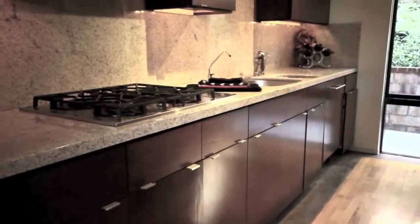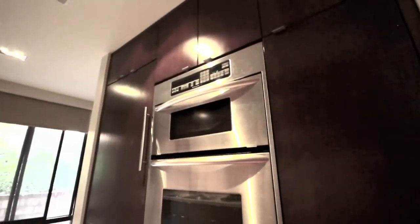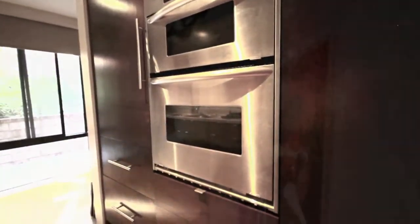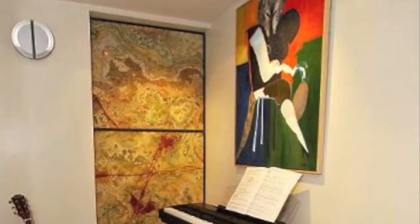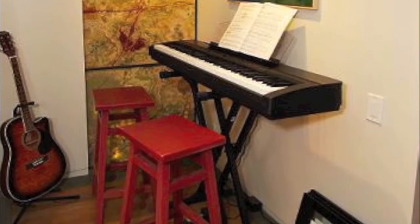The sleek, contemporary designer kitchen includes rich hardwood cabinetry, granite countertops and backsplash, top-of-the-line appliances and built-ins. It also includes a breakfast nook, which is presently being utilized as a music room.